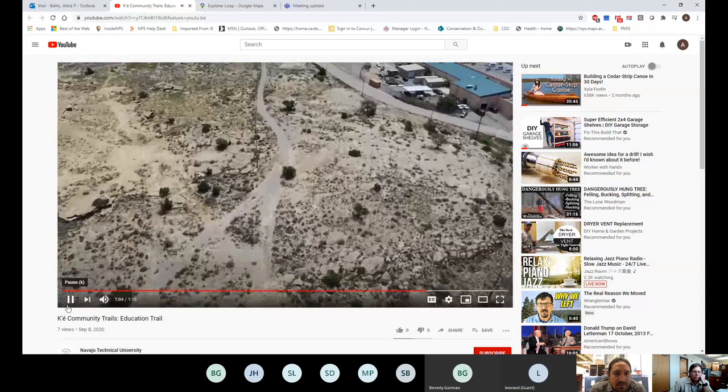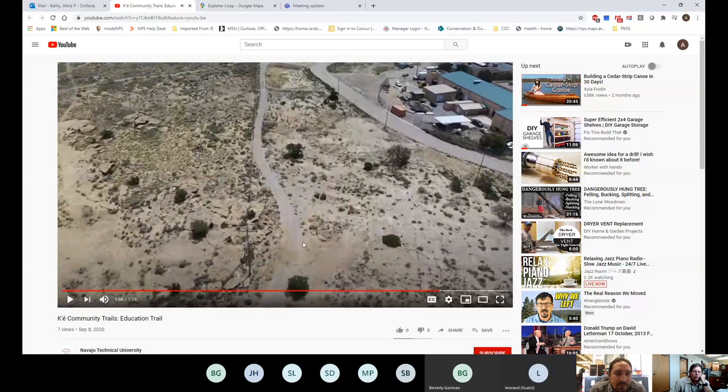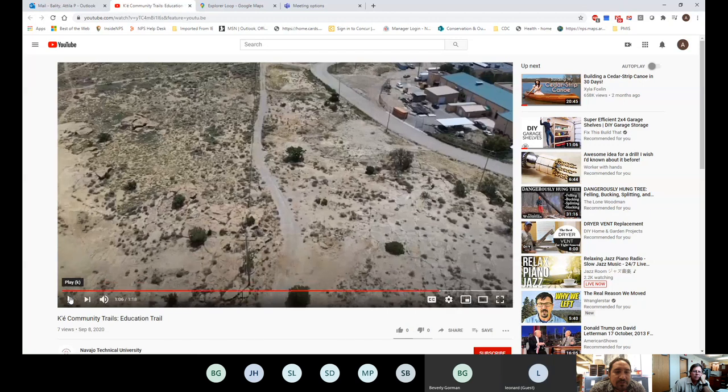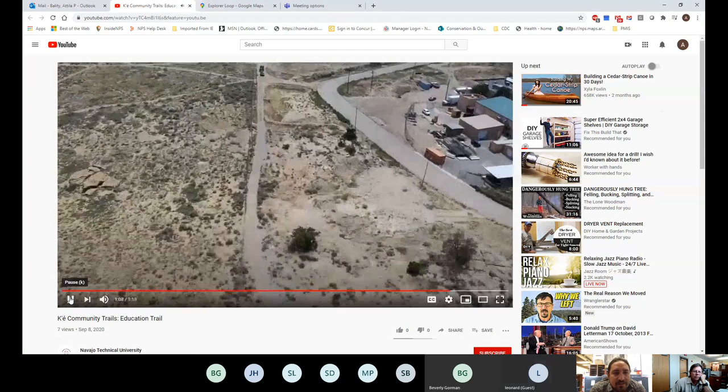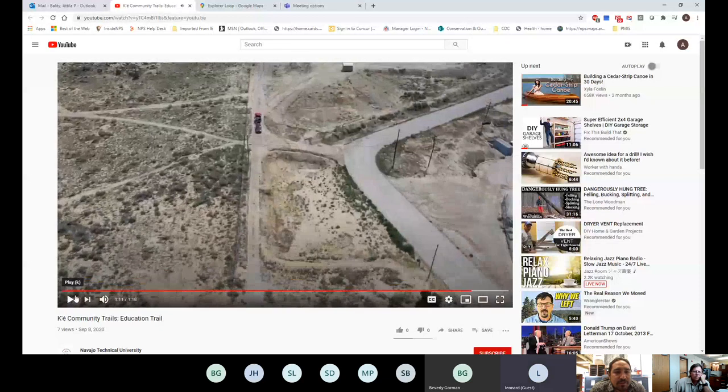And then you continue. And this is all surfaced with gravel, light gravel, I would say. Starting right here? Yes. Okay. And it kind of completes that last portion of where we started filming. And it connects up with the other entryway to NTU's campus right there, as you see our cars.